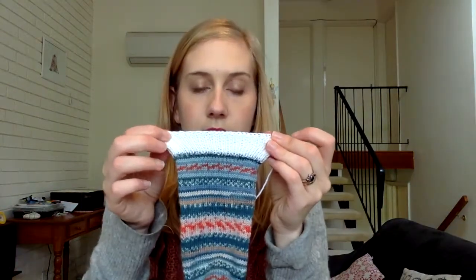Anyway, so that's half a finished object. I only finished that last night. The cast off is Jenny's surprisingly stretchy bind off, which is a lovely free one you can find online, and the cast on is Judy's Magic Cast On.